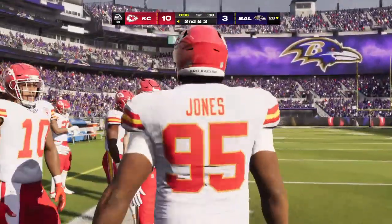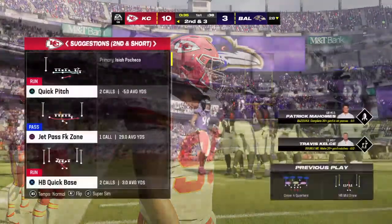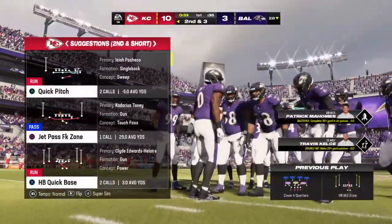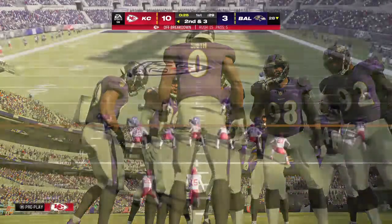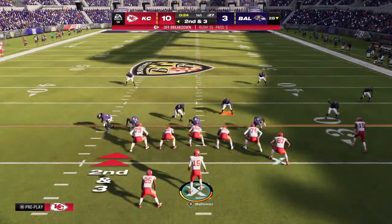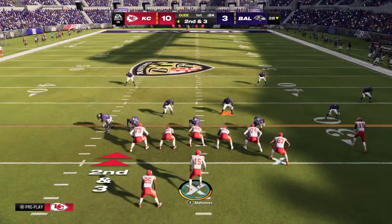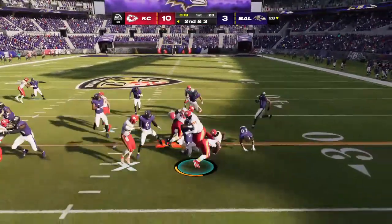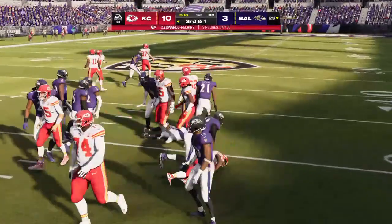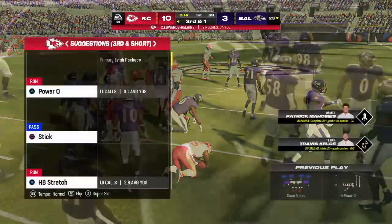Next, the receivers helped spread the defense out, and they were able to come through with a slashing run. But to that point, it's going to be interesting to see the personnel chess match as this one progresses. Yeah, you're exactly right. Can they continue to create running lanes out of passing sets? And if so, it's going to be a long day for the defense. Second down, back to Edwards-Helaire. A short gain here, maybe a yard to the 29.